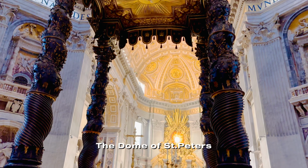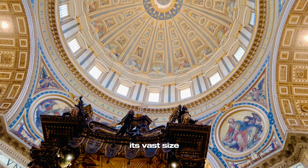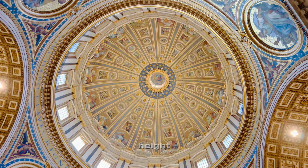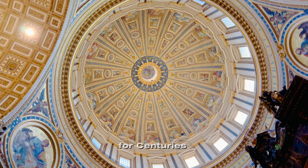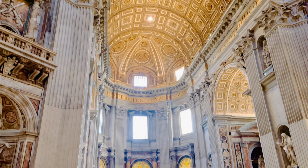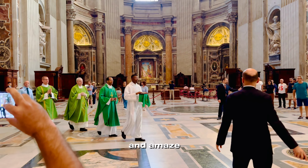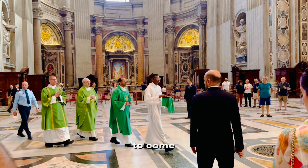The dome of St. Peter's Basilica is the true masterpiece of engineering and architecture. Its vast size and soaring height have captivated visitors for centuries, and its design has undoubtedly influenced countless other structures around the world. Its legacy will surely continue to inspire and amaze for generations to come.